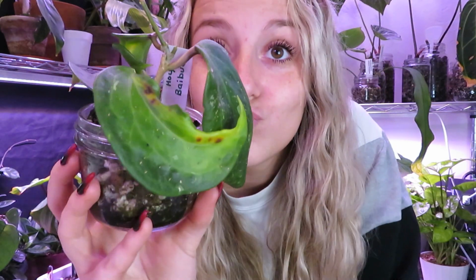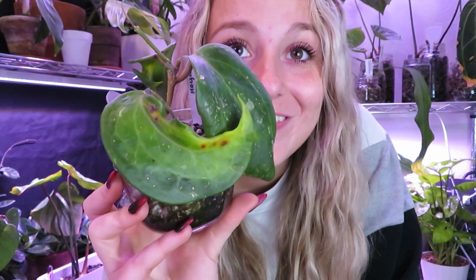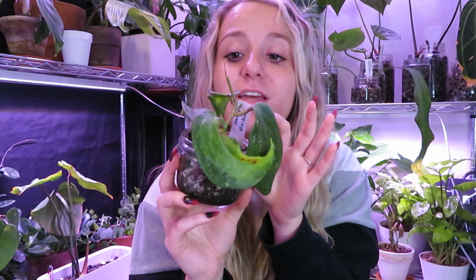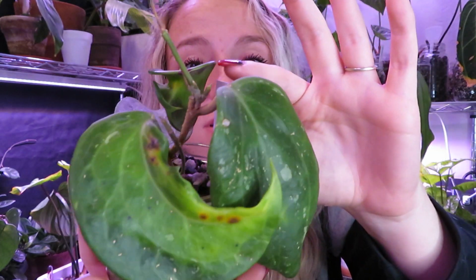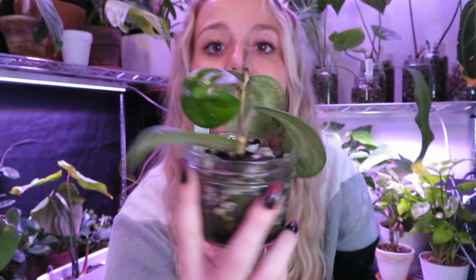This one was already rooted when I got it, and I just transferred it into my DIY pond mixture. So yeah, that's the Hoya Baibua, by something. I don't know, the name will be on the screen, but if you look up a picture of these, they are so pretty, and it does have a new growth stem in there, and looks like one right there at the top. So yeah, I'm excited to see what she does.